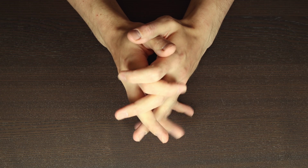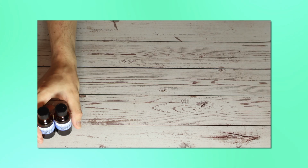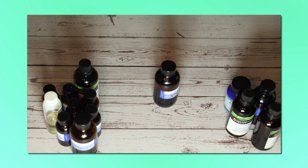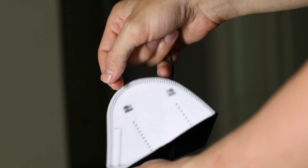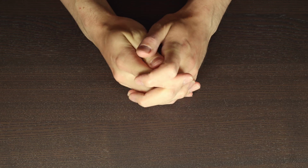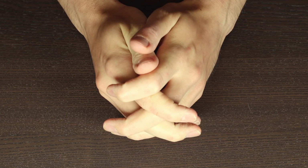The time has come to combine all of my fragrances, and I have 36 to comb through. I'm going to separate them into aroma families so we can get a sense of what the dominant smell might be. First things first, I'm going to don a COVID mask because I don't want to prematurely smell my concoction. Second, most smells are pretty self-explanatory, but for those with weird names, I'll try to explain what they smell like.